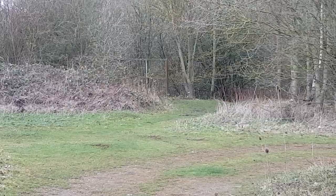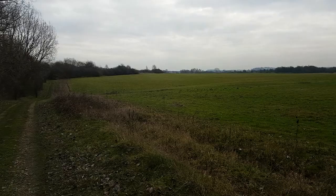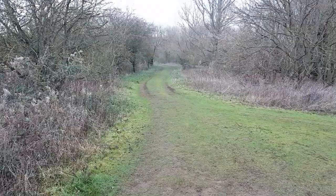So, just crossed the bridge, as you can see, and this is the road towards Round House. As you can see, nice bit of countryside. Come on, autofocus. So yeah, let's go to it. So after a few minutes of walking from there, we have arrived at Round House.